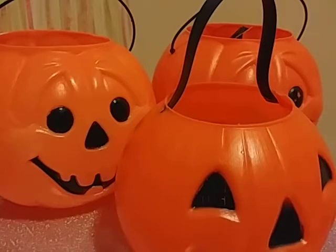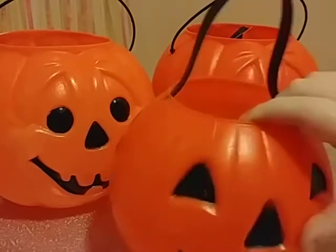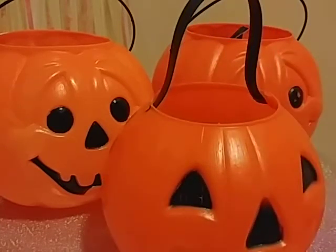So I was thrilled. And I thought I'd start with the plastic jack-o'-lanterns for trick-or-treating, even though I'm too old to trick-or-treat and we probably shouldn't be trick-or-treating this year. I like to buy these things because they're just fun and cool to have.